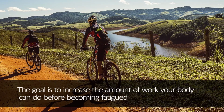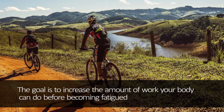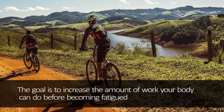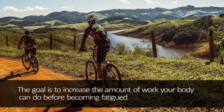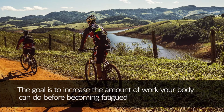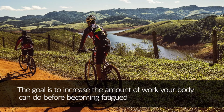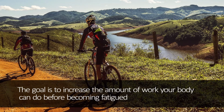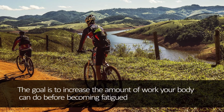The goal is to increase the amount of work your body can do before becoming fatigued, because in conjunction, you're teaching your body to use fat instead of glucose primarily as its go-to fuel source. This is incredibly important because for all intents and purposes, your body has an almost limitless supply of fat, even if you're an elite competitor. That makes it a preferable fuel to glucose, which is easier to burn but stored in more limited quantities.